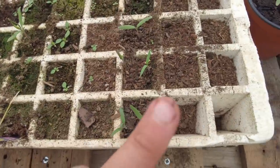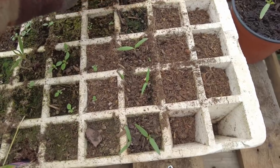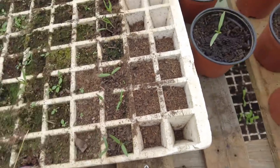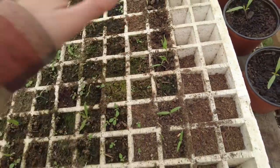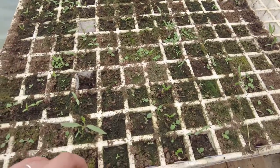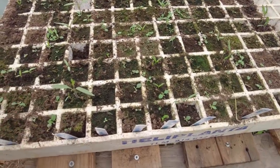These are the cherry tomatoes, so I'm gonna pot up some of these. So I'm thinking in some of the cells there are a few coming up. I'm just gonna take those out and separate them and put them in pots. I think I'll keep it at that today.